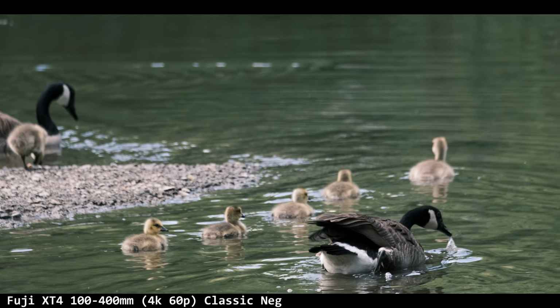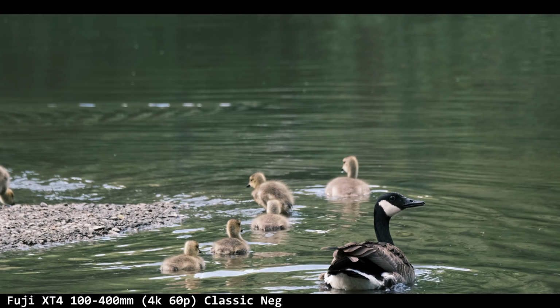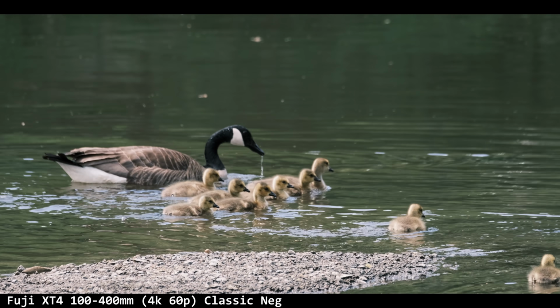I gotta tell you, I was just blown away by the fuzziness, the wings, they don't even work yet. Oh man, I would just want to follow them all day and night. So not bad, Fuji, not bad.